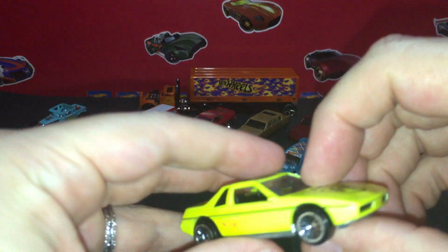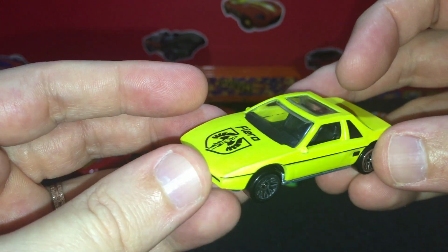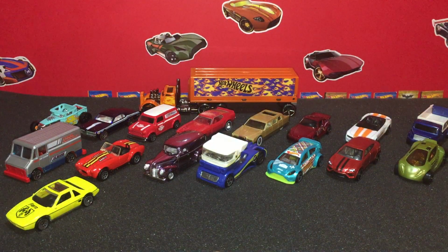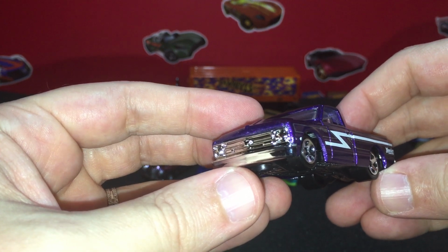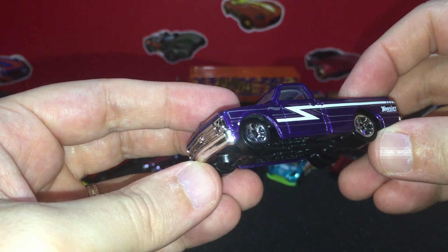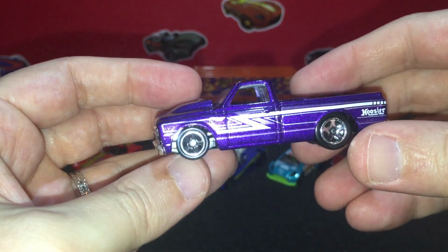Next up we have a Fiero with the pearl yellow paint job. I'm not sure what year it's from. I would suspect probably the 90s. It's all metal. And then we have something a little more recent here. Looks like a Chevy, I'm going to say a late 60s, early 70s Chevy. 67. There we go. Lowrider. We like them low.